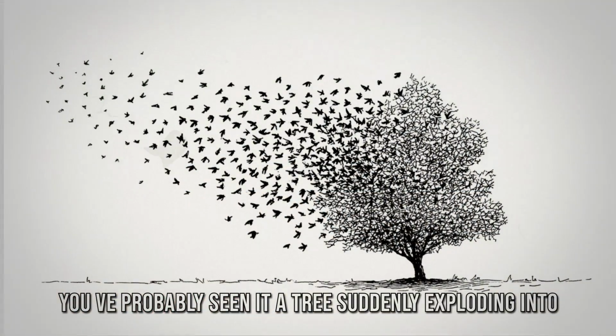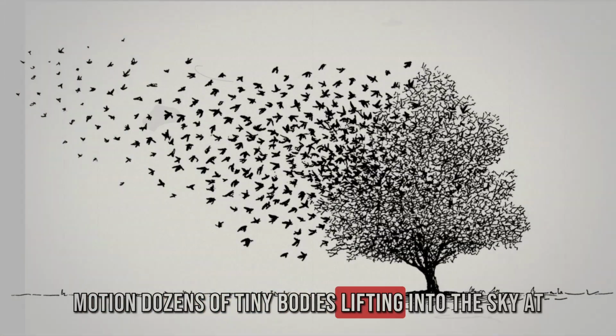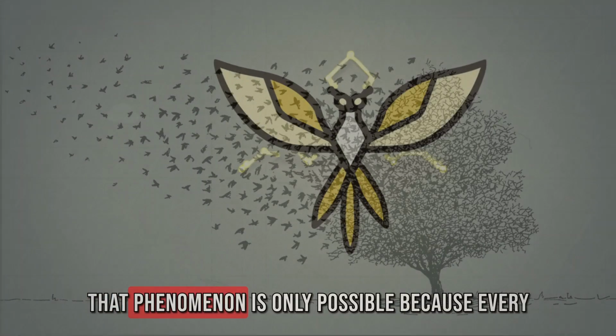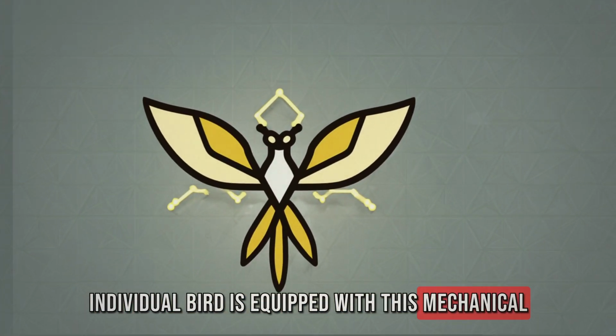You've probably seen it, a tree suddenly exploding into motion, dozens of tiny bodies lifting into the sky at once. That phenomenon is only possible because every individual bird is equipped with this mechanical trigger.